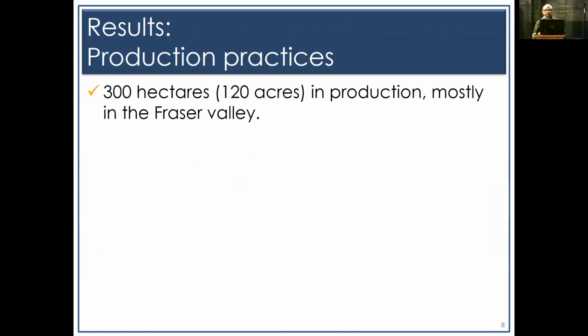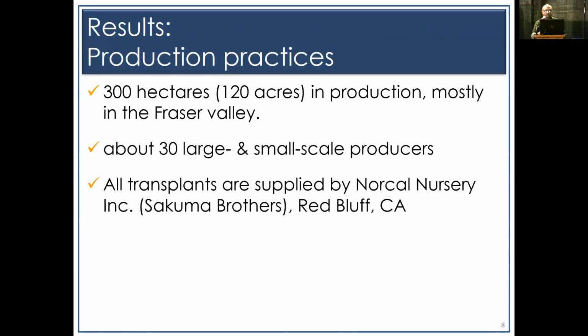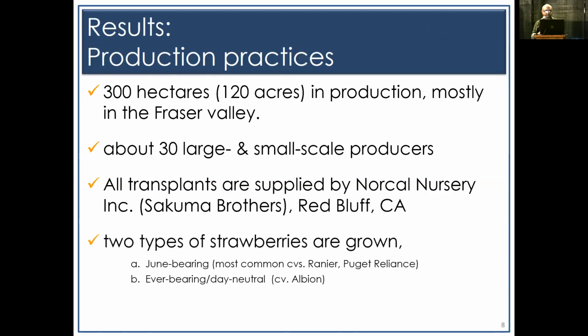This is based on the questionnaires from the growers. I don't know whether it's underestimated, but it's about 300 hectares, which is really not that big in production, mostly in the Fraser Valley. There are about 30 large and small scale producers in total in BC. All transplants come from Sakuma Brothers, which is the one source of transplants. So all the growers we sampled bring planting material from Sakuma.